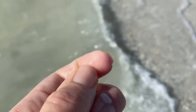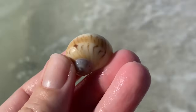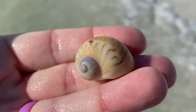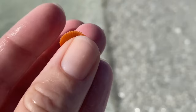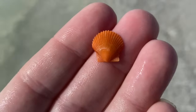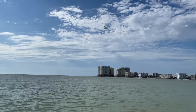Another colorful moon snail. I don't know if I got my sentiment out earlier. The animal is actually very colorful, and I believe that's why this is called a colorful moon snail, because the animal is really, really colorful. Oh, and I love anything orange, and especially bright orange, like glowing. It's a calico scallop. Nothing crazy. Still another one of our little common shells, but just an uncommon color.